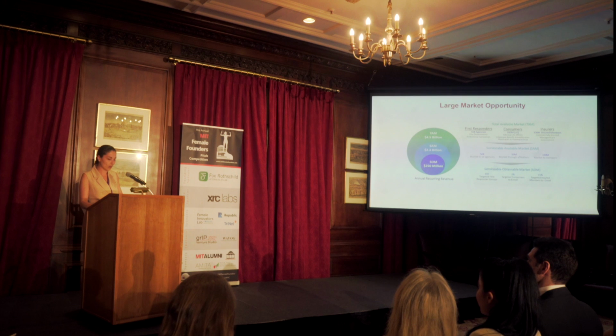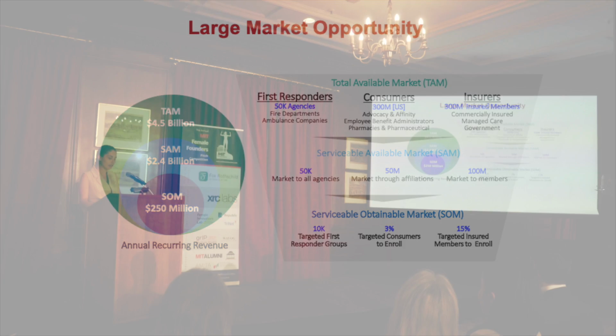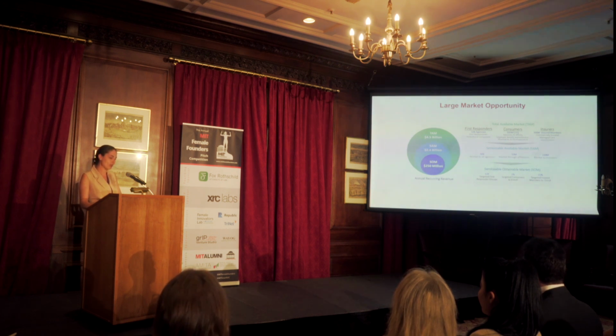Globally, there's a large market opportunity for ERinfo, about $4.5 billion, because we capitalize on multiple revenue channels. With our existing channel strategies and geographic expansion plans, we believe that in 5 years, our serviceable obtainable market is about $250 million, from which we're forecasting approximately $60 million in revenue.